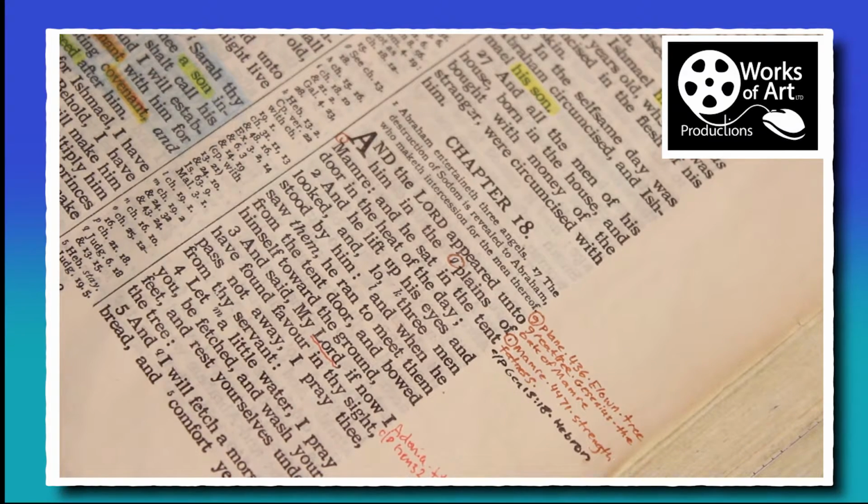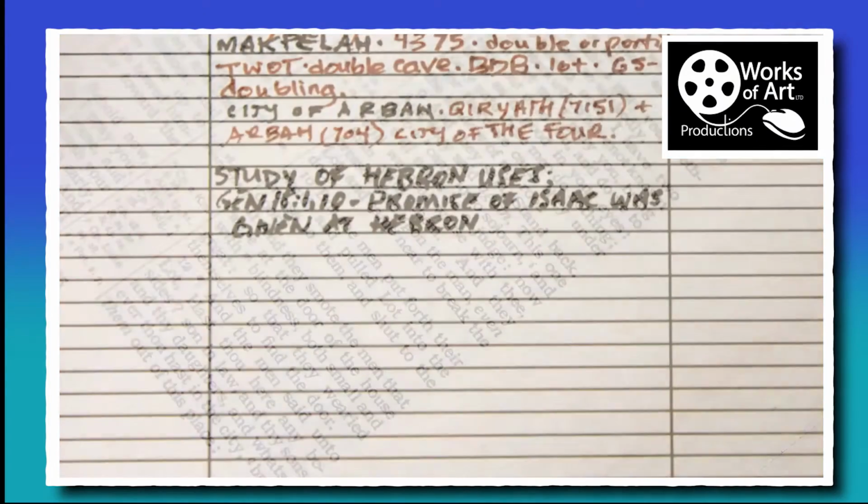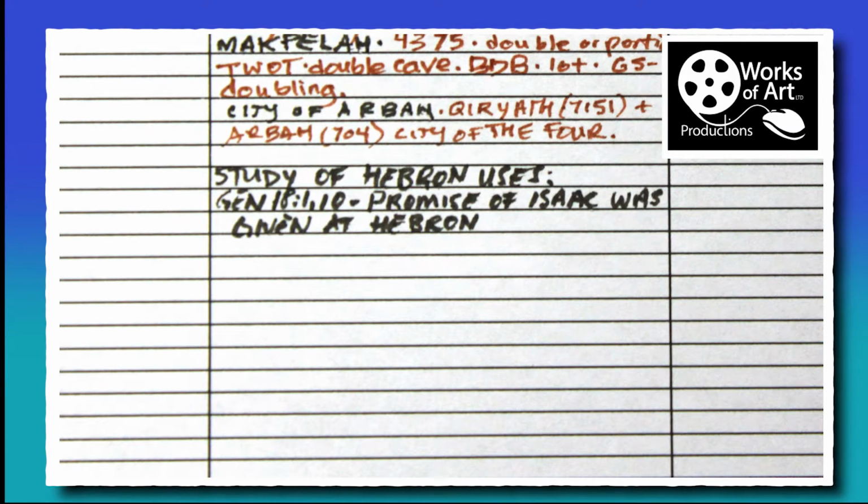So you're cross-referencing this back to Hebron. So we want to make sure that we mark this into our springboard passage. So we're going to add this under the definitions, the beginning of the verses now that list off what happened at this place. So we begin, we write the heading there, the study of Hebron uses. And the first passage that we're going to write down is Genesis 18, verses 1 and 10.